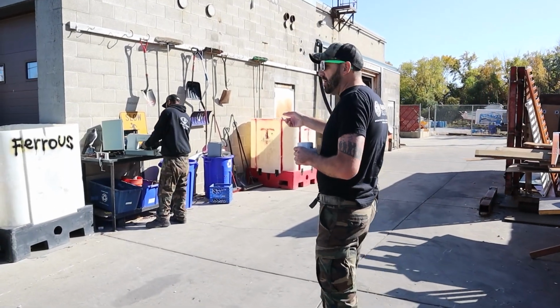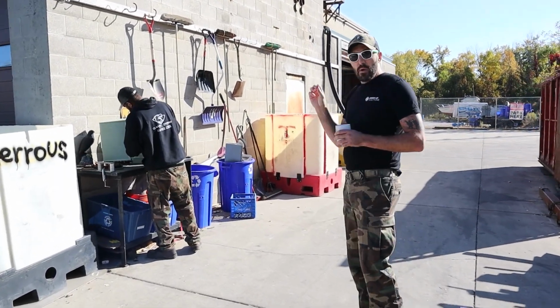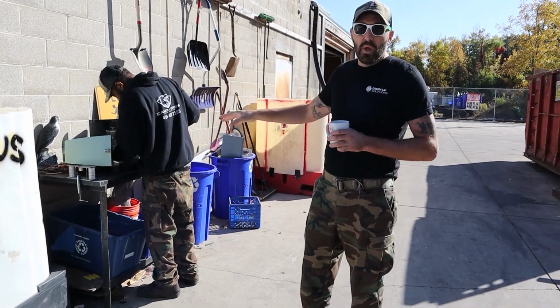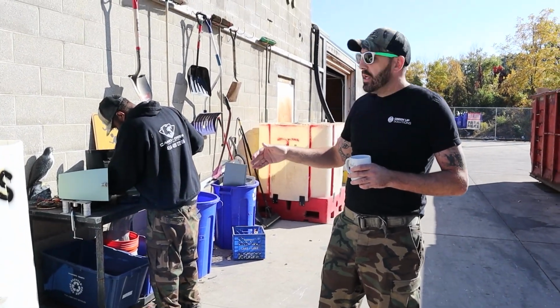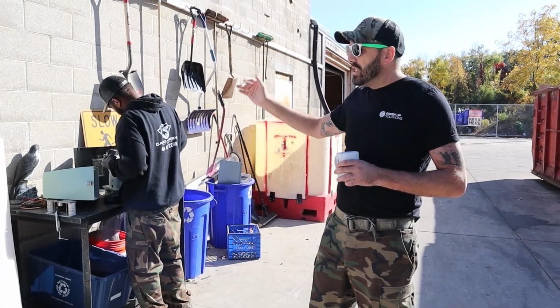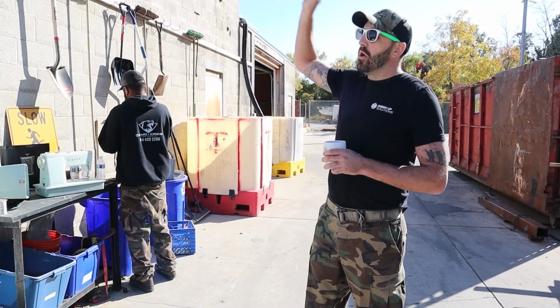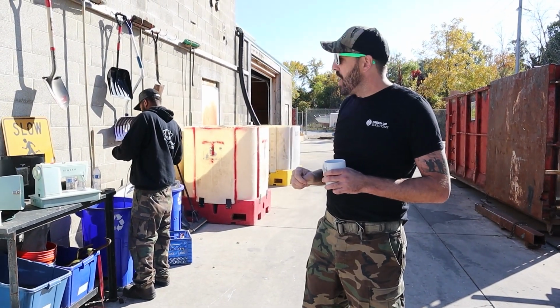Over here, my man Phil is processing metal from a very high level point of view. So he's taking things that are metal, he's separating ferrous from non-ferrous. So here on a sewing machine, for example, he's cutting the cord off, it's non-ferrous. The cord is gonna go to a different bucket. That'll go down to get sorted eventually. There'll be number 2 copper wire.